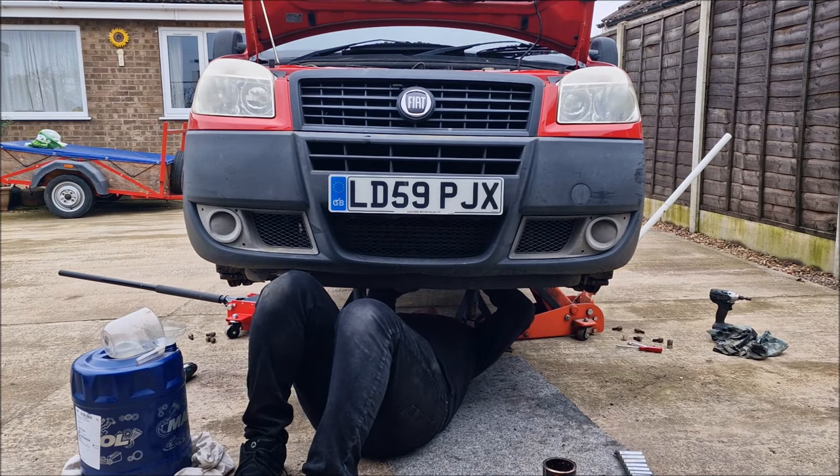One thing I will say about this is the chassis is not rotten at all, is it? No.